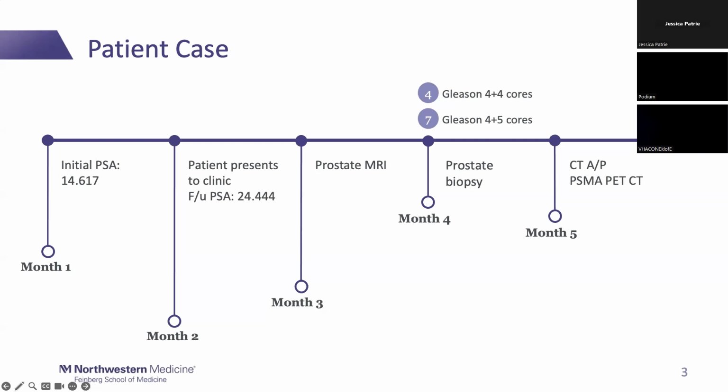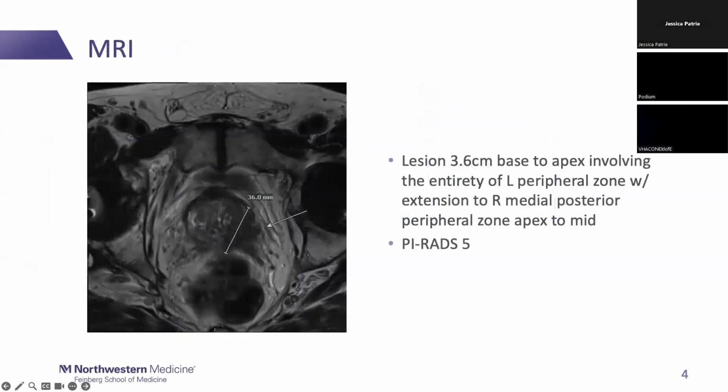We start his workup. He's given a prostate MRI. He's found to have a PIRADS 5 lesion. And on prostate biopsy is found to have 4+4 and 4+5 Gleason grade group cores. Later, we perform a PSMA PET CT and a CT abdomen pelvis scan. And here's his MRI. As you can see, there's a lesion measuring about 3.6 centimeters from base to apex, essentially covering the entirety of the left peripheral zone.